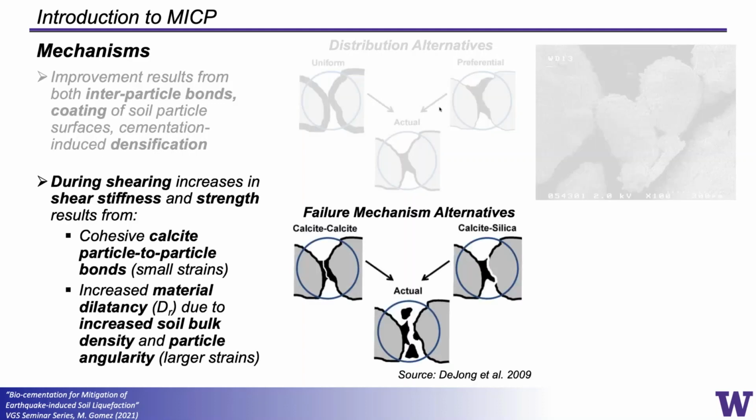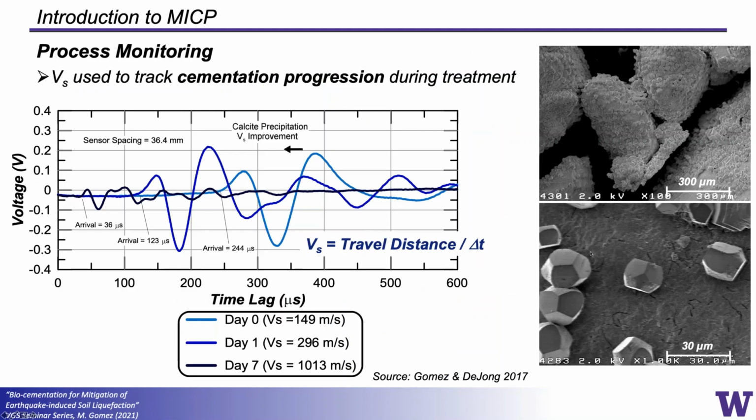Of course, when we shear these types of material, we see increases in shear stiffness and strength, and really those attributes are coming from a variety of different mechanisms, some of which are mobilized at smaller or larger strains respectively. The cohesive calcite particle-to-particle bonds are relatively stiff and strong at small strains. However, once those fracture, we see increases in material dilatancy due to increases in bulk density and particle angularity. And so there's a variety of mechanisms at play here, both at the small and larger strains during failure.